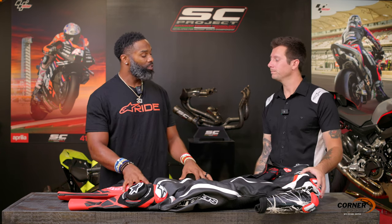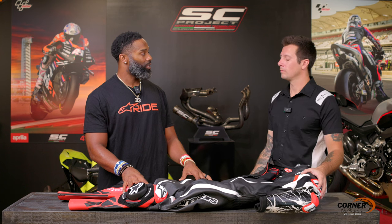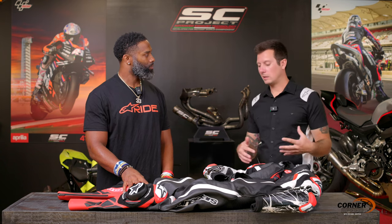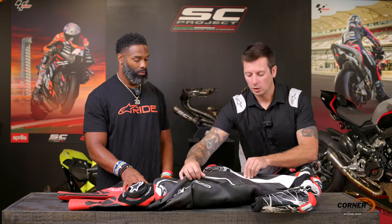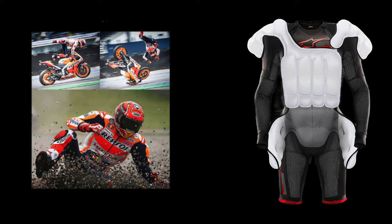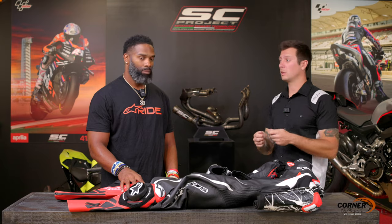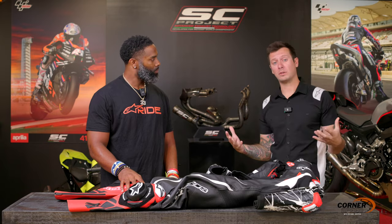So is this the only suit that you can integrate the Tech Air 10? Yes, currently. All of our suits are Tech Air compatible or Tech Air ready, in the sense that they all have the stretch paneling, for example on the hips, because the Tech Air 10, like you see in MotoGP, deploys at the rider's hips as well. The shoulders, the chest and the sides all have stretch and accordion paneling to allow the suit to expand if you have a deployment.